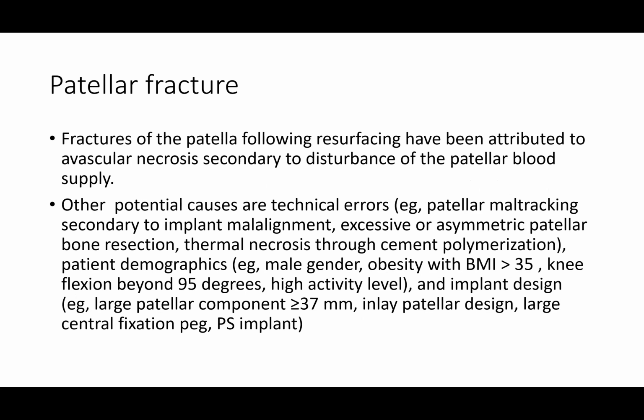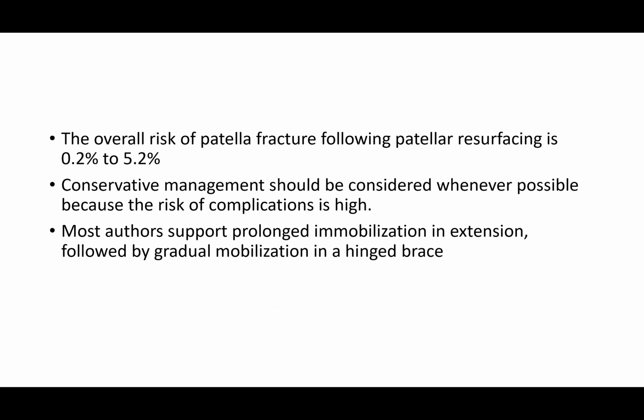Looking at patellar fracture in brief, the fractures of the patella following resurfacing have been attributed to AVN secondary to disturbance of patellar blood supply. Other potential causes are technical errors, patient demographics, and implant design. Then the overall risk of patellar fracture following resurfacing is 0.2 to 5.2%. Conservative management should be considered whenever possible because the risk of complication is high, and most authors support prolonged immobilization in extension followed by gradual mobilization in a hinged brace.